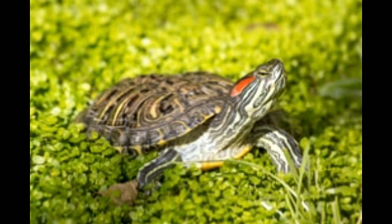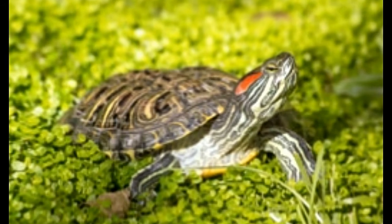Diet and behavior. Red-eared sliders feed on both plants and animals. While the juveniles prefer small creatures, their older counterparts tend to eat more plants. Other than aquatic plants, their diet includes fish, crayfish, carrion, tadpoles, snails, crickets, wax worms and aquatic insects.